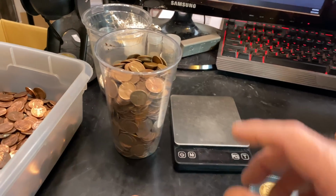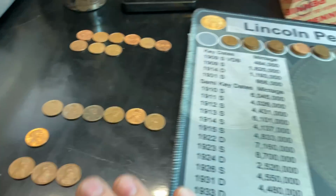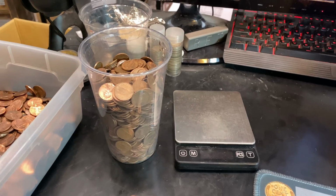If you're wondering about the copper, man, 3 pounds, 14 ounces is in the cup. And if I were to add this from the board on top of that, we definitely had over 4 pounds of copper in that penny box, and that's a lot.